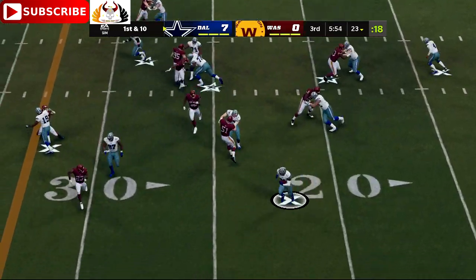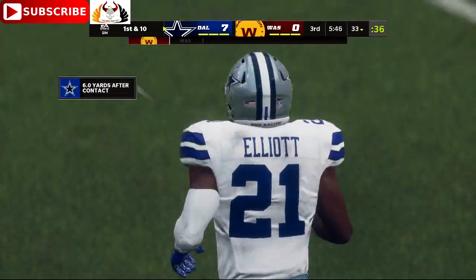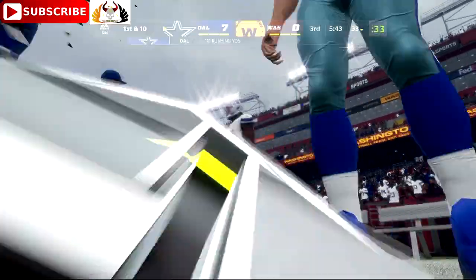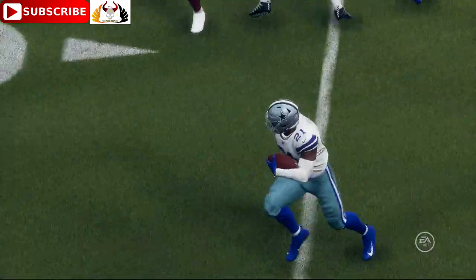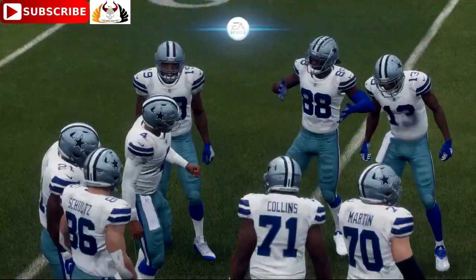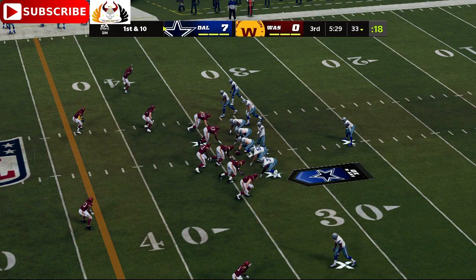Second half starts with a carry by Elliott. Oh, fighting off the defender. And he's going to get this one across the 30-yard line. Ezekiel. 101 yards for him on the ground now as he has been terrific here this afternoon. It's a gain of 10. First down, Cowboys. So they'll come up first and 10 now from the 33.